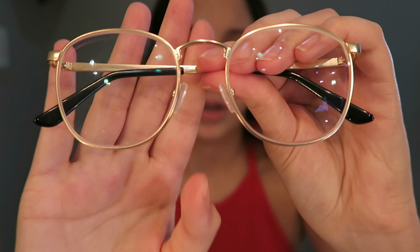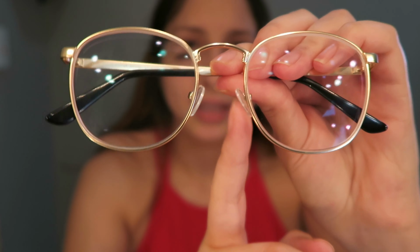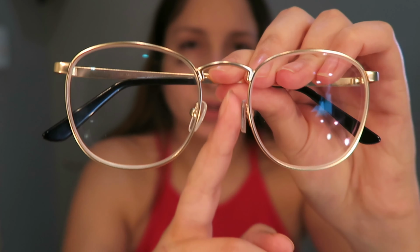Or you could have glasses like this. Okay, so these are the ones that have this little rubbery thing right here. So when you put them on, this is what is going to sit on top of your nose, so your glasses don't touch your nose. It's only this little rubbery thing.